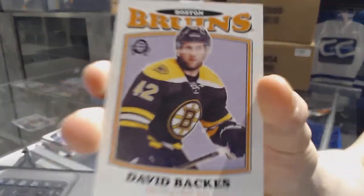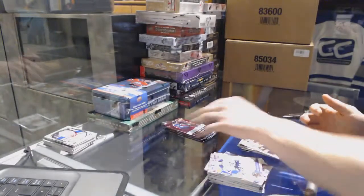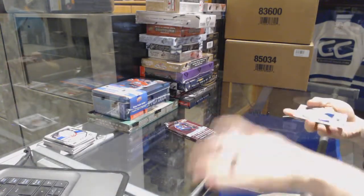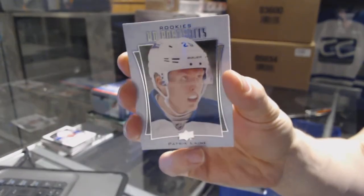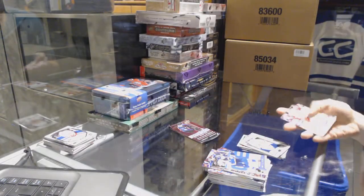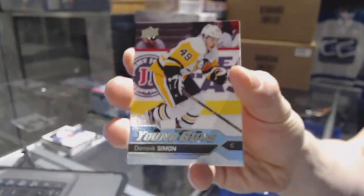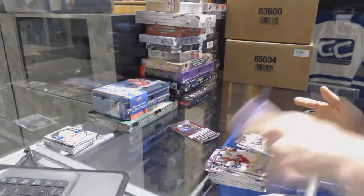OPG retro for the Boston Bruins, David Backes. Portraits for the Winnipeg Jets, Patrick Laine. Young Guns for the Pittsburgh Penguins, Dominic Simone.